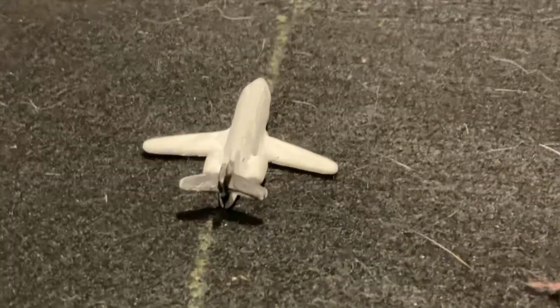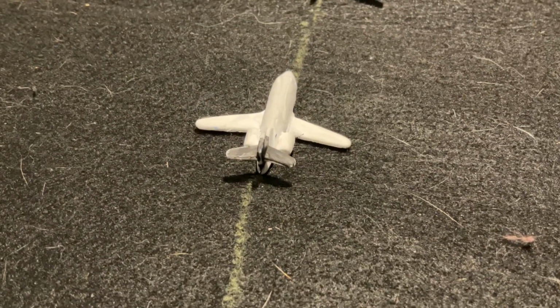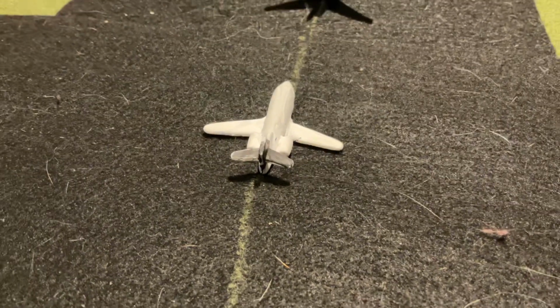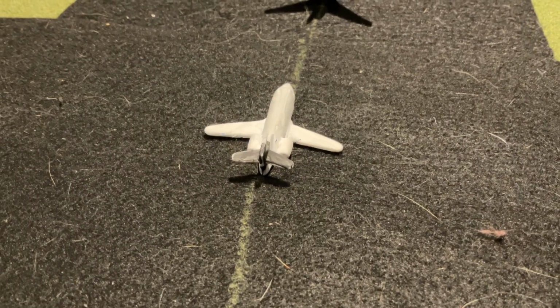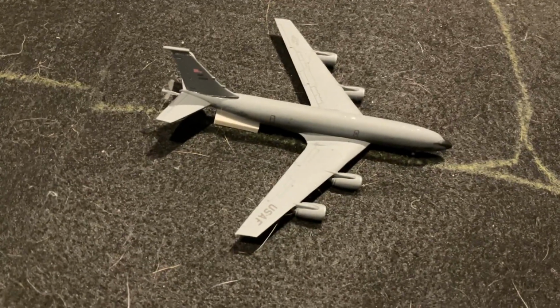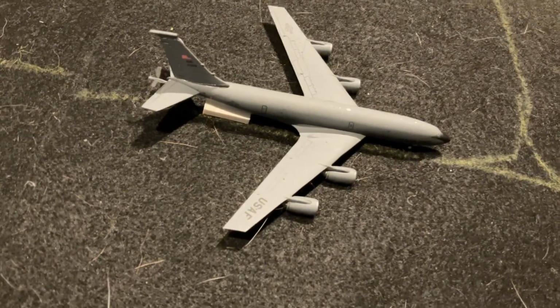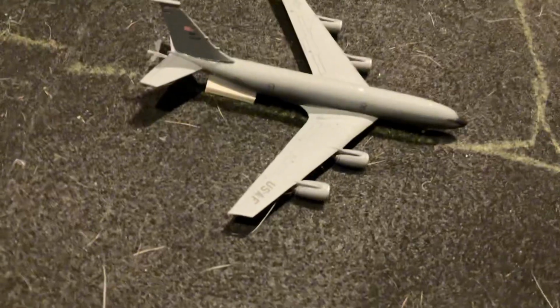Behind that, we have an Air Canada CRJ200, which will just be conducting a short little flight out to Vancouver International Airport for a long flight out to Calgary. Over here, we have this United States Air Force KC-135 from McConnell Air Force Base, which will be heading to McConnell Air Force Base, obviously.